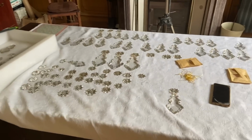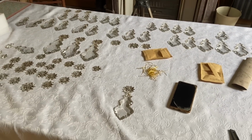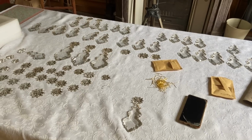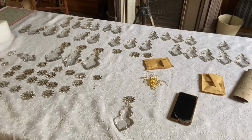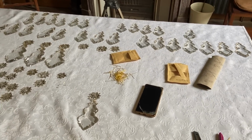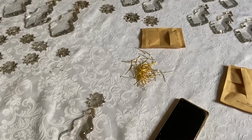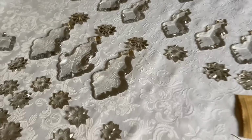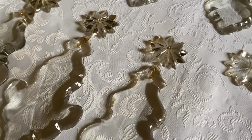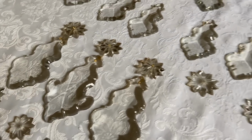So Carol is painfully having to put this all together. Again, no idea how it looked. We only saw half of the crystals on the chandelier when we bought the place. So it is actually a bit of a case of just seeing what looks good, what works well. But unfortunately, as you can see, with all these pins, having to put them all together neatly so that when we hang them, they're not so obvious to be seen.